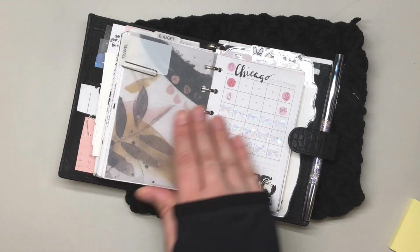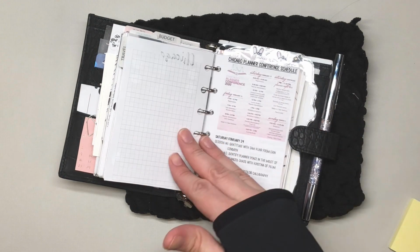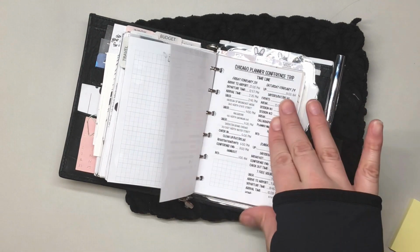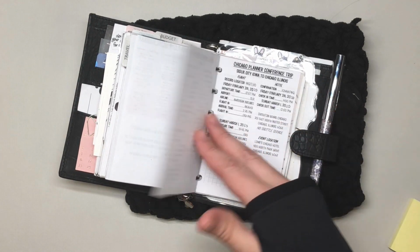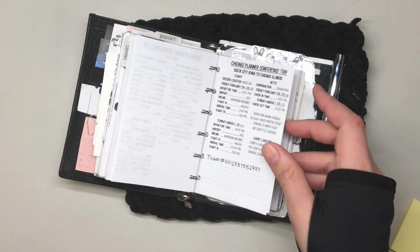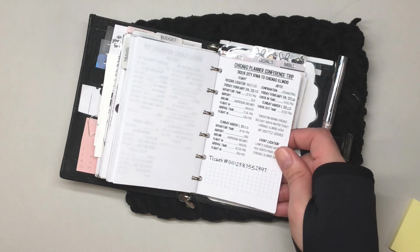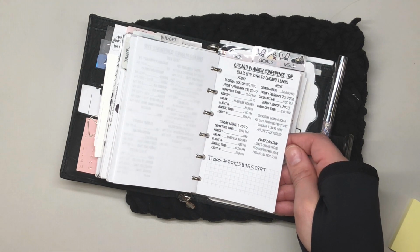This is my countdown to Chicago. I'm going to the Chicago Planner Conference here next week. It'll be really exciting. So I have the schedule all sized and printed out for my planner. My itinerary, my ideal itinerary for while I am there. Just a lot of information regarding my flight and things. And of course I have a budget page that I'm not going to show you. I am budgeting for this trip, and I'm trying to make sure I stay under.